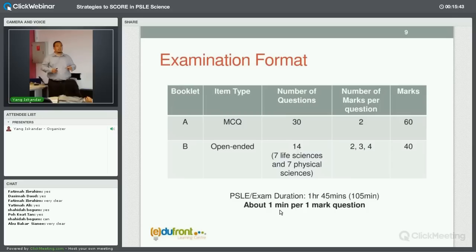So I always tell my students that you have about 1 minute for every 1 mark. Meaning if they are doing MCQ, each question is 2 marks, so they should take a maximum of 2 minutes. In fact, they have to take about 1.5 minutes for each MCQ question. If they are taking more than 1.5 minutes, they might not have time to check, and the open-ended questions generally take a longer time than the MCQ questions. So they have to take note of time management.